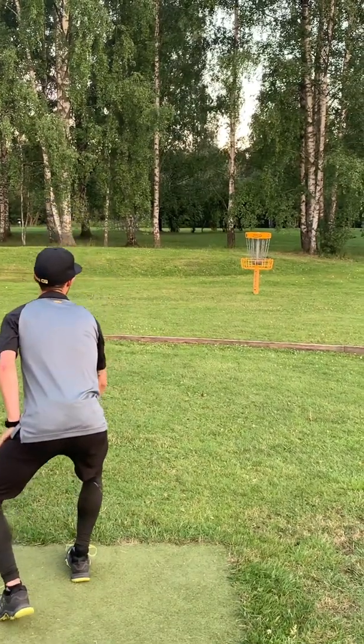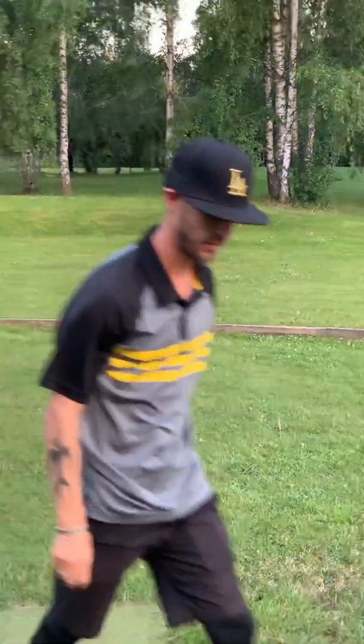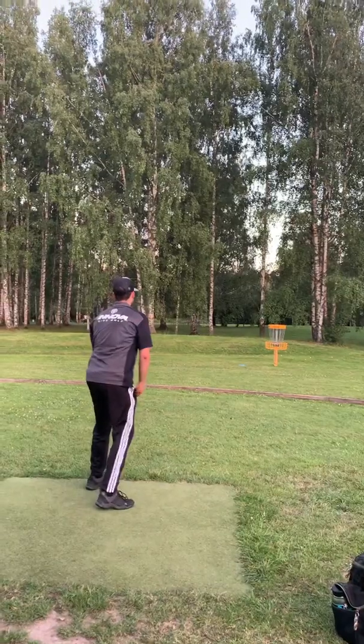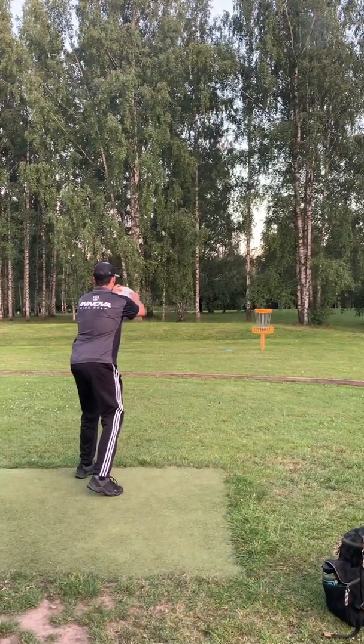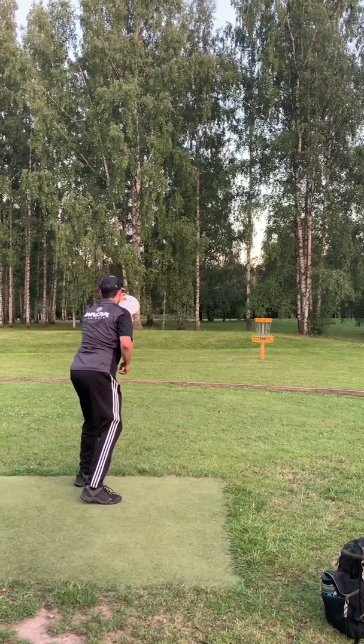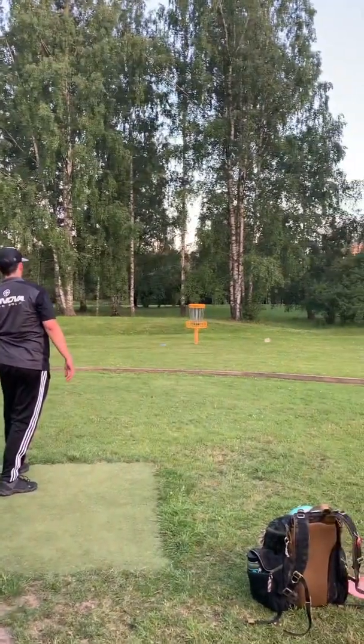And this is a sketchy drop zone. I actually went OB in the tournament here and took a 5, so I was really wary of just making sure not to go OB again out the back. Yeah, this is really risky. If you want to try and run this putt, the OB's not far behind the basket, so you got to be really careful. If you're running this, you'd better make it, pretty much, is what we're saying.